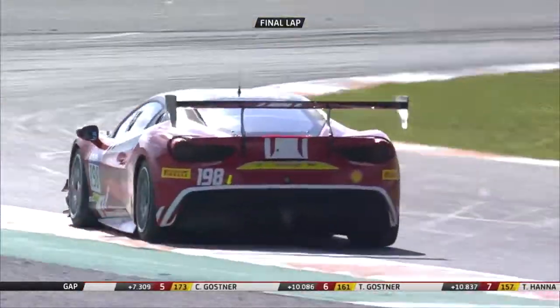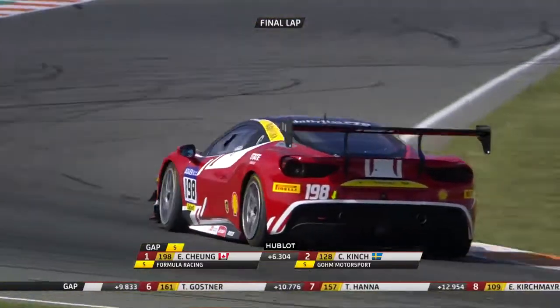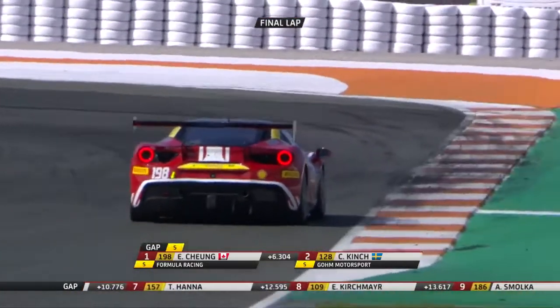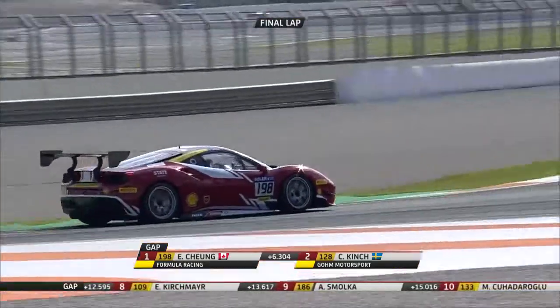This is the race leader, Eric Chung. He has been faultless from turn 1 through until turn 14 for the final time. Driven an exceptional race.